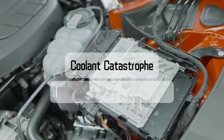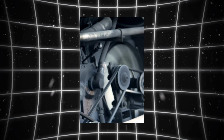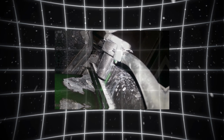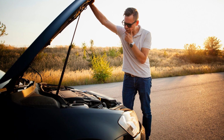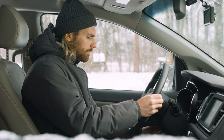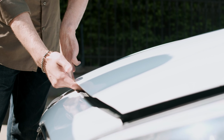Coolant catastrophe. Boiling your engine from within. Your engine operates at temperatures that would boil water, because that's exactly what's happening inside your cooling system. When coolant leaks occur, your engine temperature skyrockets, warping cylinder heads and blowing head gaskets, often with minimal warning. What's truly dangerous is how many drivers see the temperature gauge climbing or notice the warning light and think, I can make it home, or I'll just get to the next exit. This decision causes irreversible damage in minutes, not hours.